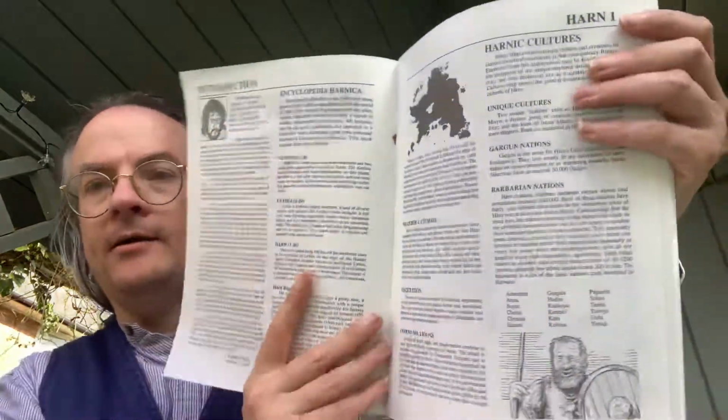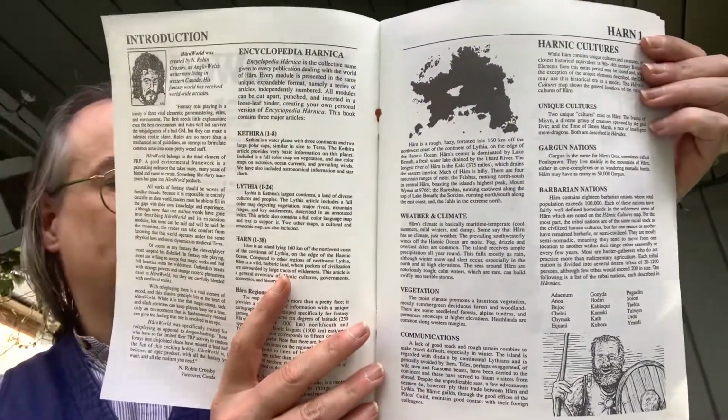And then below that we have essentially HârnWorld, a real fantasy world, and this is where we get into the introduction, basically describing things. We have the introduction, then we go on to the Encyclopedia Hârnica, and so on.